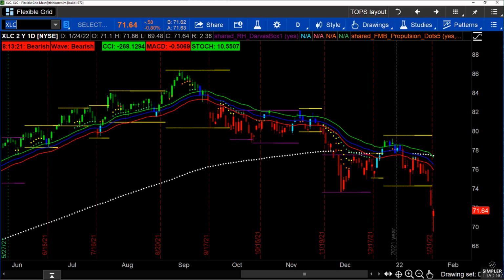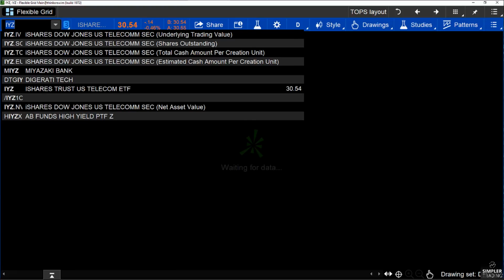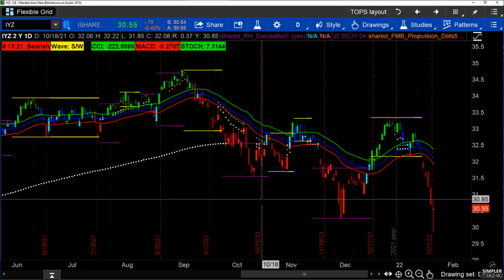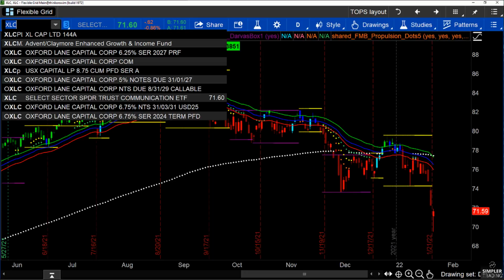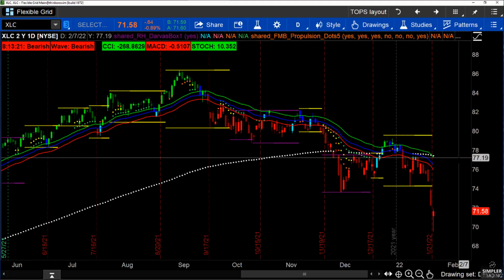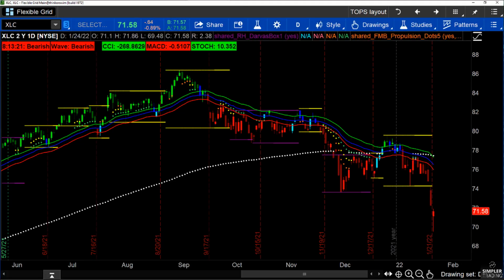In fact, a lot of you might even be thinking communications. Rog, I'm even thinking some of the telecommunication stocks in the IYZ. I agree. But the XLC is, as I would call it, double red, or red over red. That means we have bearish momentum and we have the bearish trend. And now you know to look for names that are under the 200 propulsion.